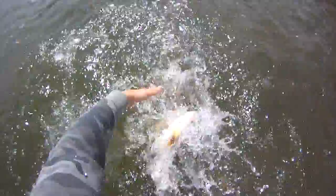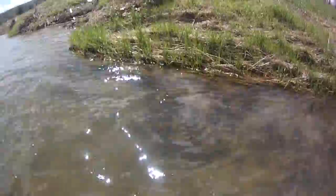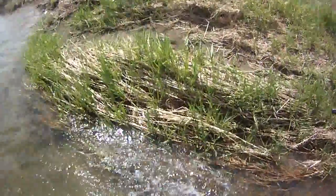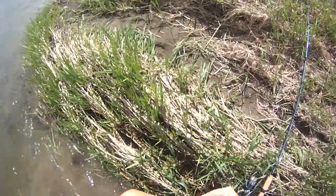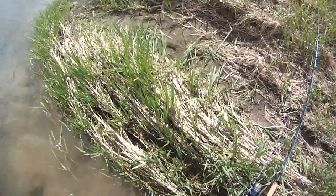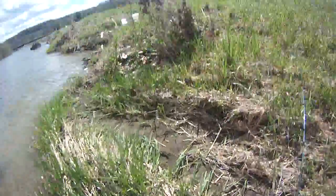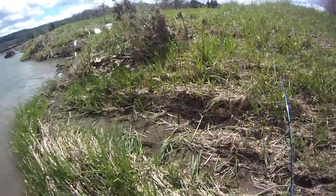Oh my gosh. Maybe not a trophy, but a big one for a river. I thought it was a 25 for a second. Still a really nice one. Oh, baby. Yeah, not as big as it seemed like when it jumped. It seemed like a 25 plus when it jumped, but big brown trout on the aglia.